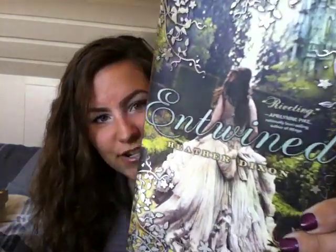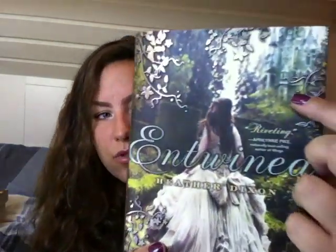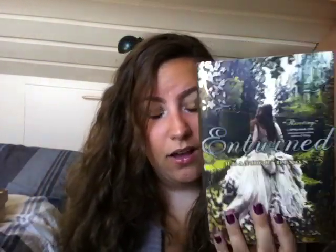This is Entwined by Heather Dixon and I think this is gorgeous. I love her dress and the little swirly flower things around it. And she's running towards a castle and you can see the castle tower here. It's just a really, really pretty cover. So I should be reading this one soon. I love that the inside flap also has these flowers, just a gorgeous cover.